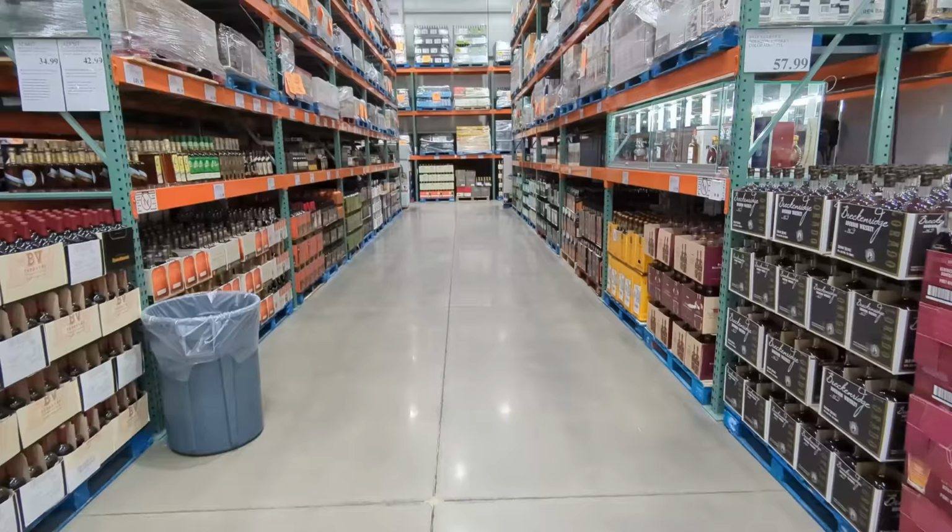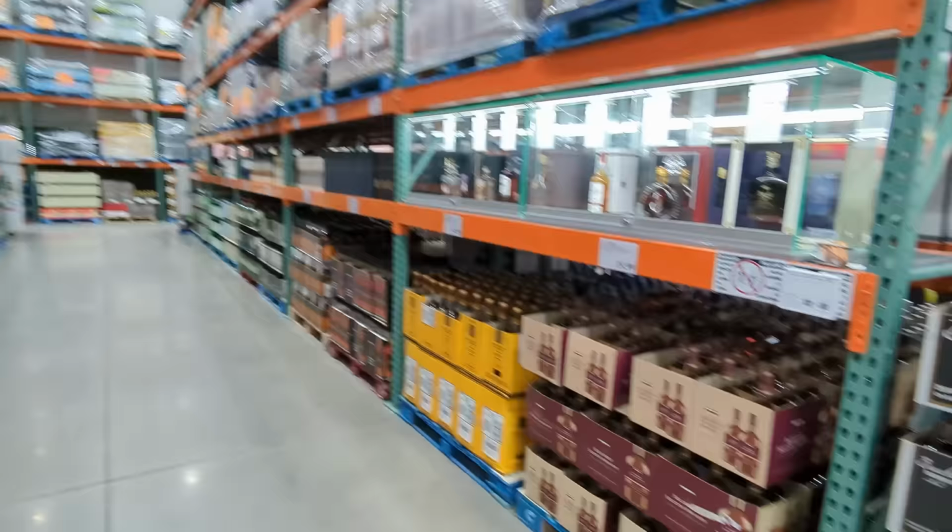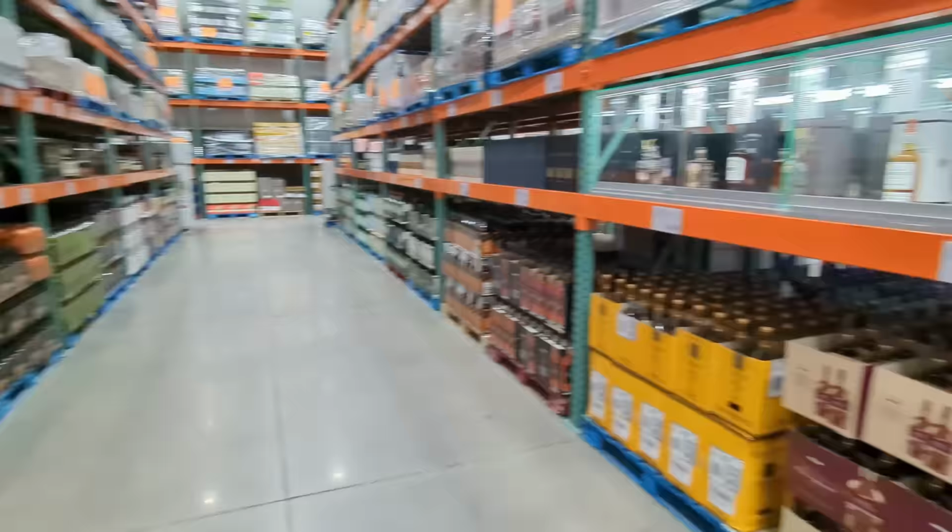So this is the main whiskey aisle in Costco. We're at the Thornton one in Colorado. And as you can see, it's mainly on the left, and it's also mainly on the right here. So let's go ahead and see what we can find.